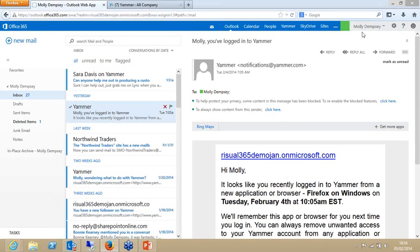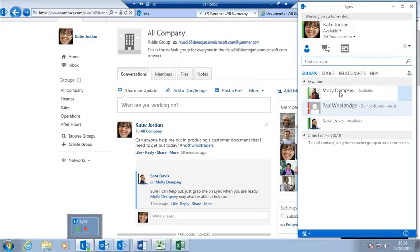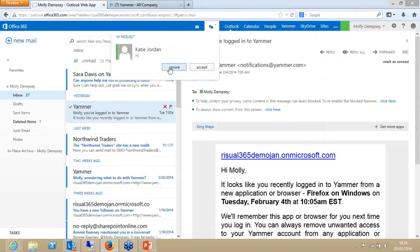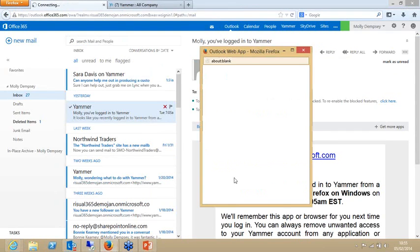What we've done is we've just woken up Molly, so her status has changed. If we bounce back into the client, we can see that the two statuses have changed to available. To get in touch with Molly, I just send an instant message, hi. That pops through in our Outlook Web App. We're going to accept that message, and again, we can have a bit of a back and forth.